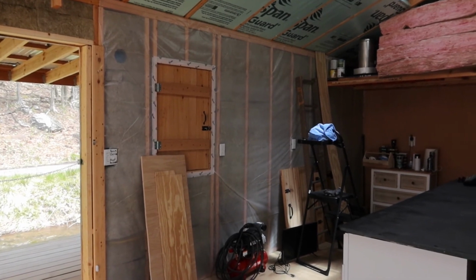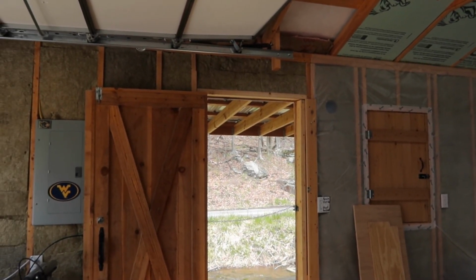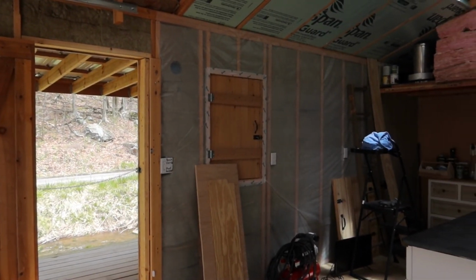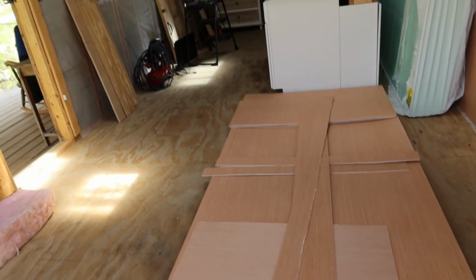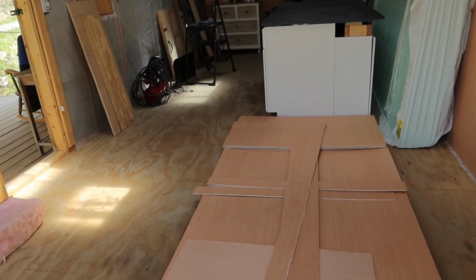This wall over here, obviously you can see, we did get to the insulation over on this side here. So that is done and there's the vapor barrier on this half. These wall boards here are going to go on that wall. But we've got some good progress going.